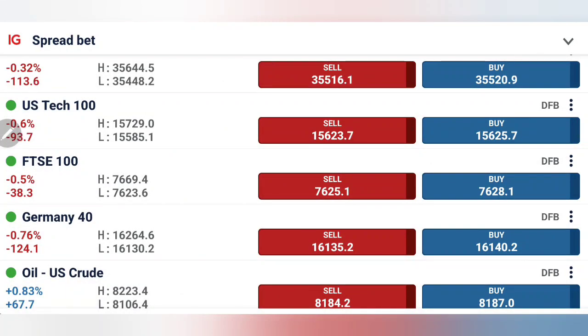Almost every index across the globe has opened in red today, and yes, this is not only because of the news that the ratings agency downgraded the US outlook, but also because the markets are trading overbought, extremely overbought, and that is why we can see this pullback. We have also discussed in our weekly update that we are expecting a crash.